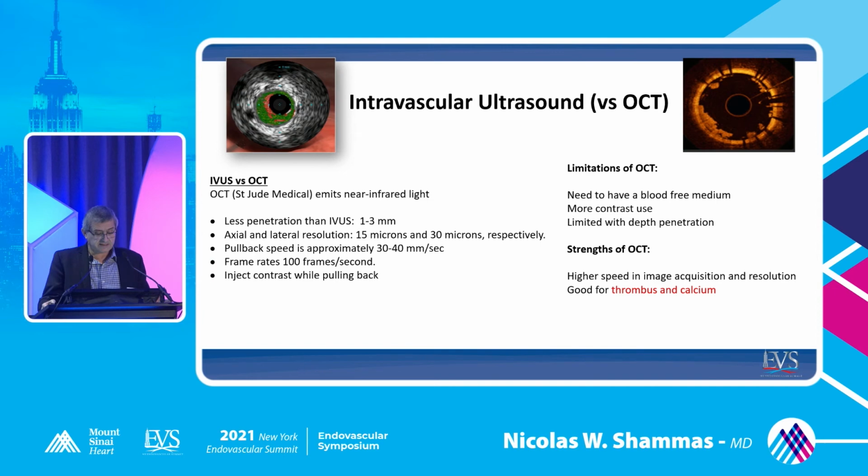What about OCT? OCT is limited by a 1 to 3 millimeter penetration depth, and that may not be suitable maybe for some tibial vessels. You could do it much faster. You can have a frame rate of almost 100 frames per second. The pullback is 30 to 40 millimeters per second, which is way faster than IVUS. And it's excellent for thrombus and calcium.